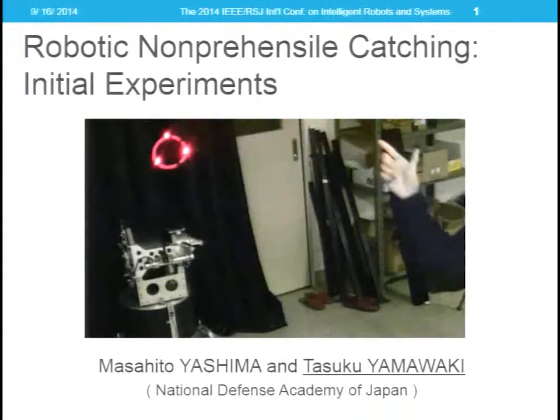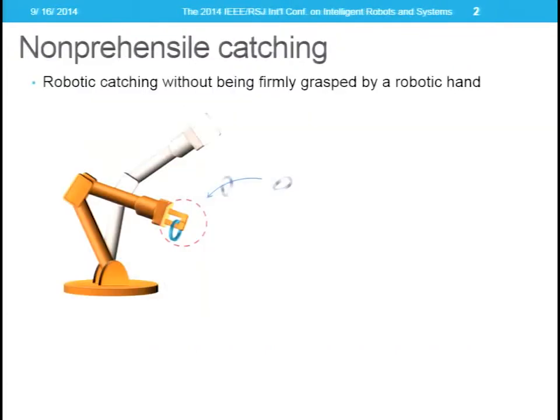Good afternoon. My name is Tasuku Yamawaki from National Defense Academy. Today I'd like to talk about our initial efforts to achieve robotic non-prehensile catching, as shown in this figure. What is non-prehensile catching? Non-prehensile catching is robotic catching without the object being firmly grasped by the robotic hand, as shown in this figure.